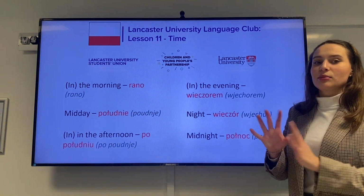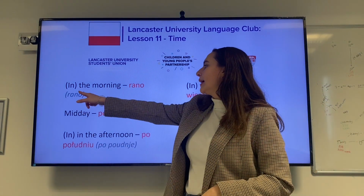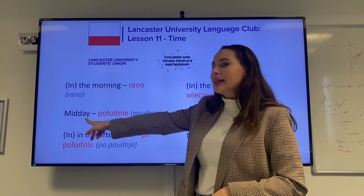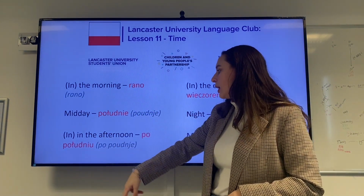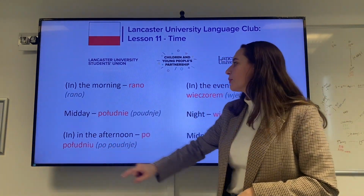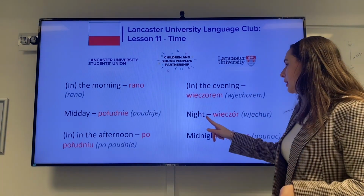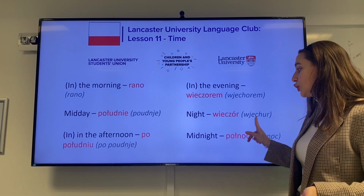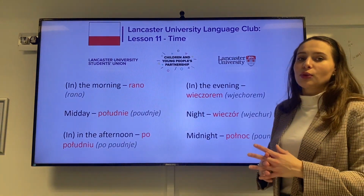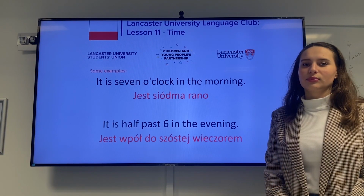And then we'll look at some time phrases that you can use as well to help tell the time. You've got in the morning, "rano." Midday, "południe." In the afternoon, "po południe." In the evening, "wieczorem." Night is "wieczór," and midnight is "północ." If you want to pause the video to practice how you say that, you've got the phonetic pronunciation tip.